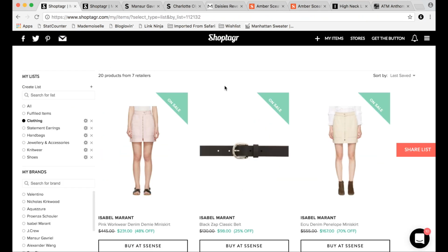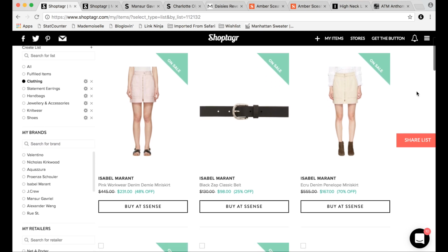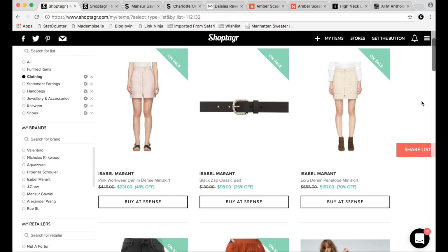Then let's take a quick look at all of the other items that I've saved. As you can see, I went a little bit crazy on Essence, like this Isabel Marant skirt, 70% off, which is such a steal.